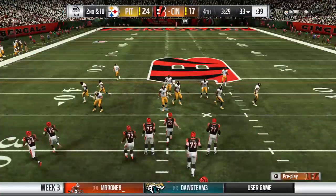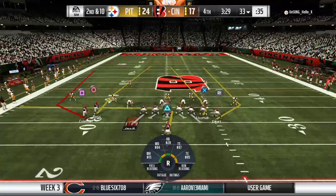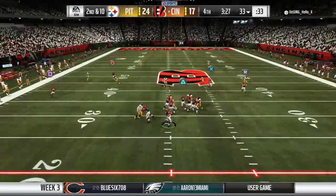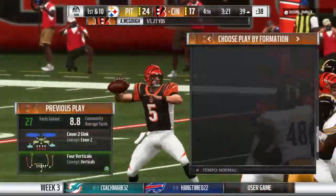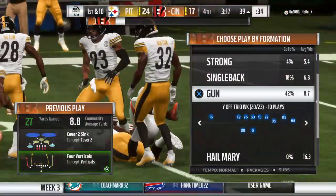Second and 10 from the 33-yard line. And now the first throw for the backup quarterback. And a diving grab. I think he got that. Yes. And able to rip off a big chunk of yardage before being dropped inside the 40.